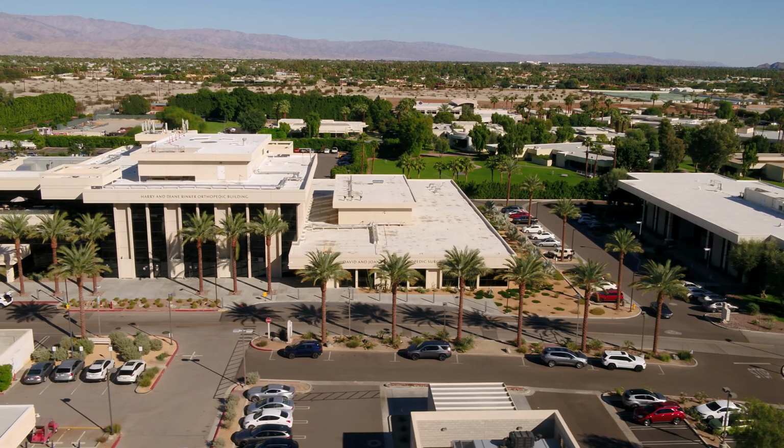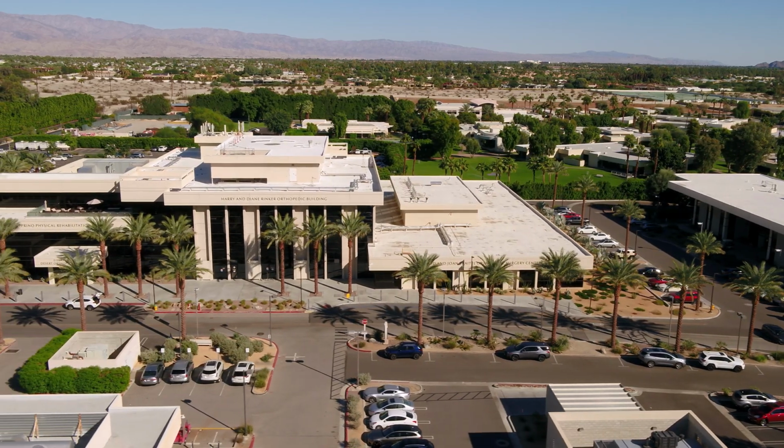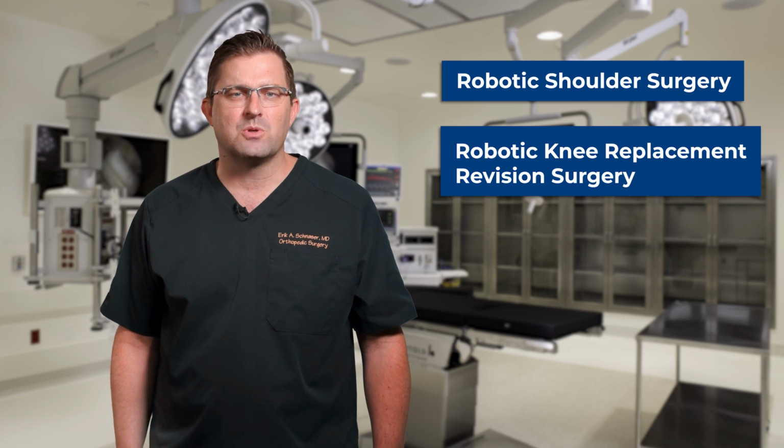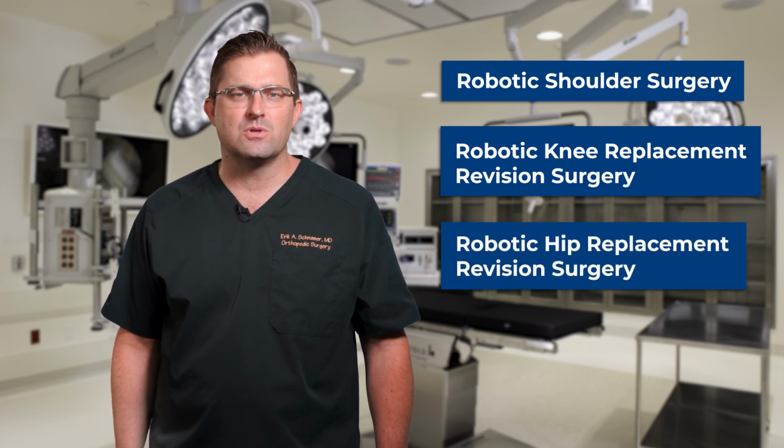Several years later, our robotic experience at Eisenhower Desert Orthopedic Center has grown to where we are now the busiest robotic center in the world for joint replacement surgery. We are currently doing hip and knee replacement surgery, but in the near future, we look to add robotic shoulder surgery, robotic knee replacement revision surgery, and robotic hip replacement revision surgery.